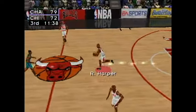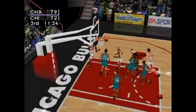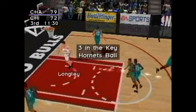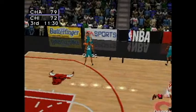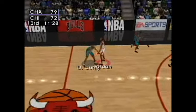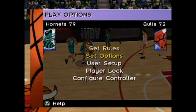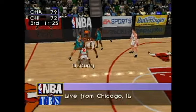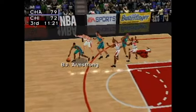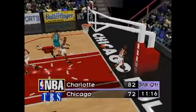Inbound pass to Harper. The half court. Number 23 squares up with the shot. Shot clock is reset. To Longley. 3 second violation. Chicago. Inbound pass to Curry. Curry to Armstrong. From the left side to D-Box. Curry with the jumper. He drains the shot.